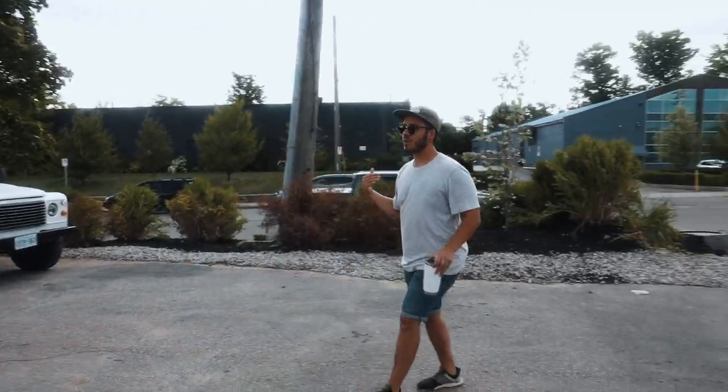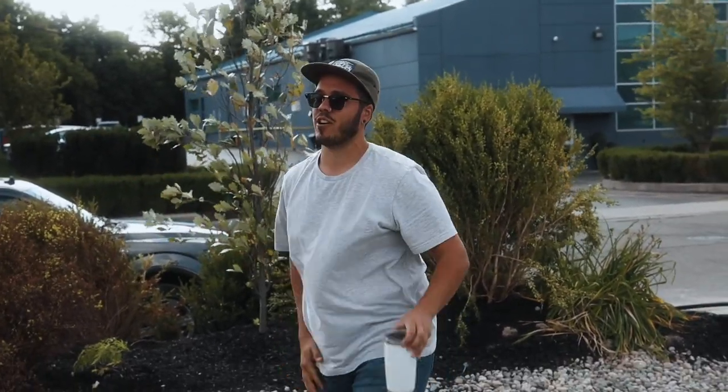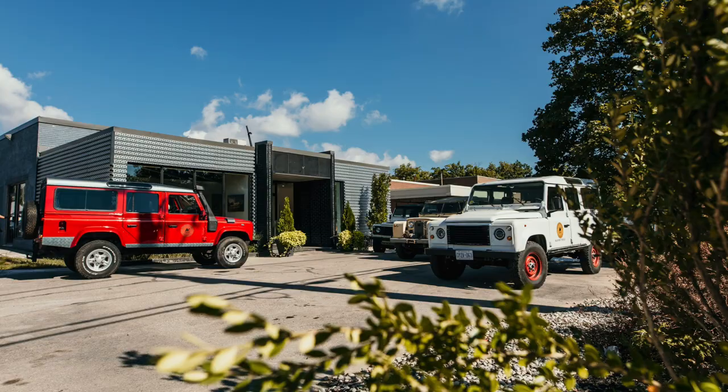I'm just going to roll it up and I'll have just the front end in the photo with this all in the background. And I'll move my Subaru and we'll get some shots going.